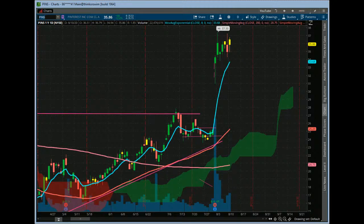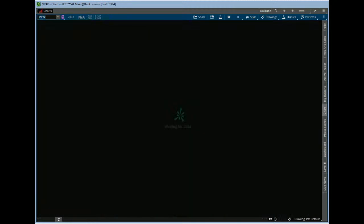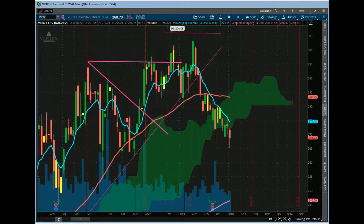Let's see if that can break out to the upside on that one. And then you have VRTX, let's take a look. Vertex Pharmaceuticals, right? Again, a lot of these names kind of struggle a little bit. I do like the lower shadow there off the 265 level, so let's see if that can hold.